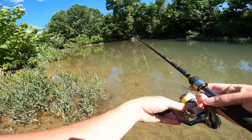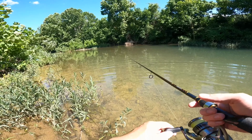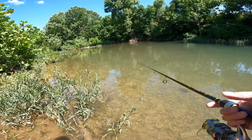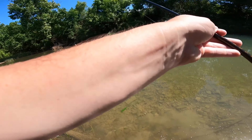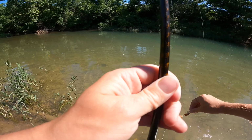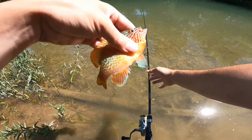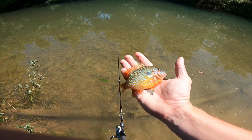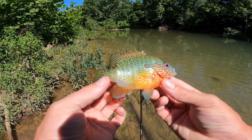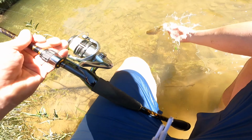Rawr. There we go. Watch him come up and get it. Man, these things are pretty. And this for sure is a long ear. They got some pretty colors on them. Really pretty. Really cool looking. We'll put him back in. Here he goes.